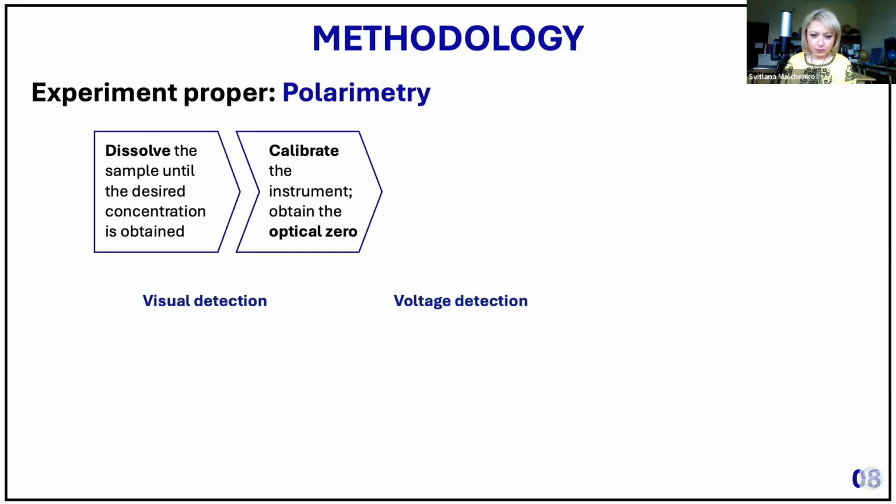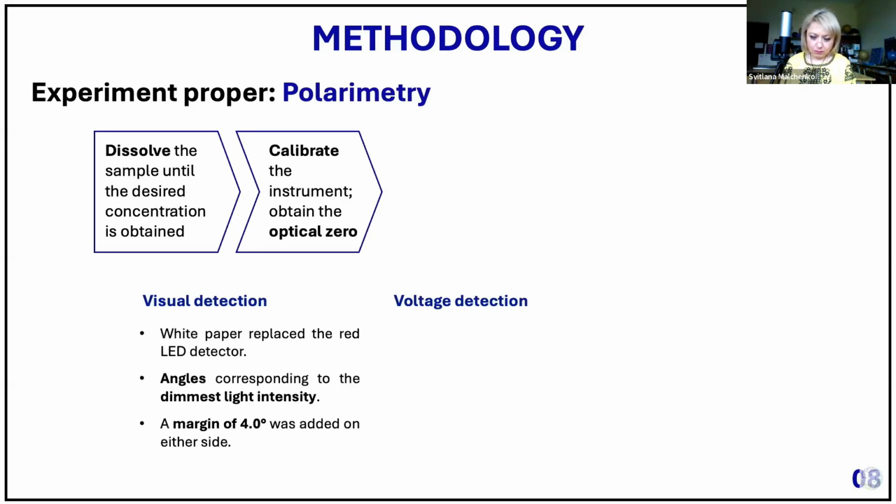To do this, two detections were done: visual detection and voltage detection. For visual detection, we replaced the red LED detector with a white paper. The range of angles corresponding to the dimmest light intensity were recorded. To ensure precision, a margin of 4.0 degrees was added on either side of these noted angles.